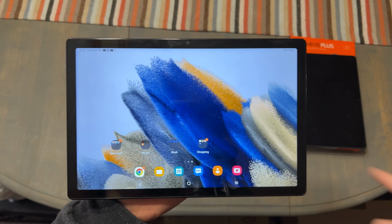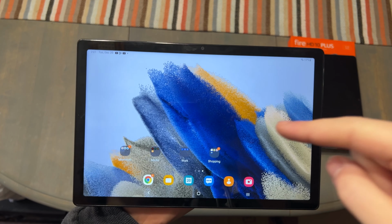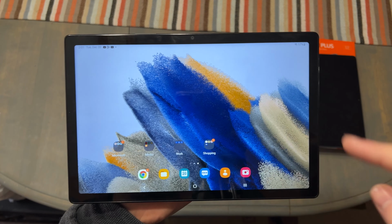It's not like some stupid skin that you have to do a whole bunch of work to get working properly. This is just Android. And it's Android 12 at that, which is much newer.